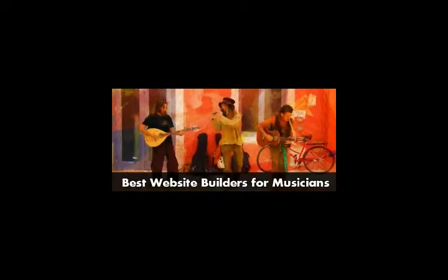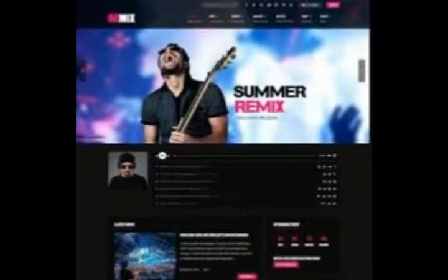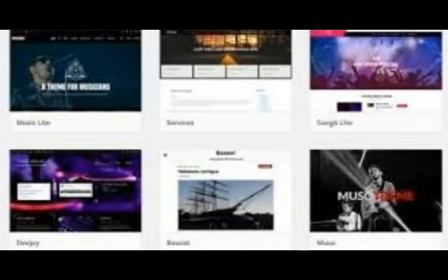We've also picked out the best website builder for photographers. 1. Bandzoogle. Designed specifically for musicians. Sell music, tickets and merch. Plug in all your social accounts. Not the most flexible theme editor.